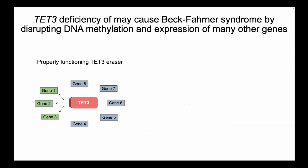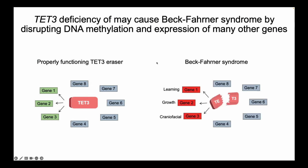Just to visualize a little bit more what I mean: when you have a functioning TET3 eraser, TET3 removes DNA methylation and switches on genes 1, 2, and 3, shown here in green, but it may not affect genes 4 through 8. In the setting of Beck-Fahrner syndrome, however, when TET3 is not functioning properly or when there's a deficiency of TET3, genes 1, 2, and 3 may be incorrectly switched off. If gene 1 is involved in proper learning and neurological development, gene 2 is involved in proper growth, and gene 3 is involved in the development of the head and facial structures, these are the processes that will be disrupted and the features that will result.